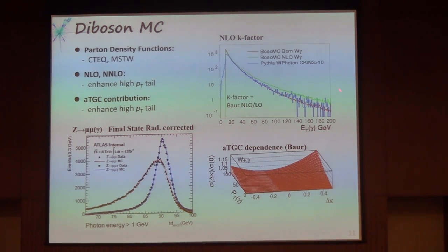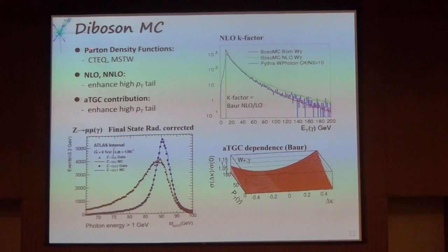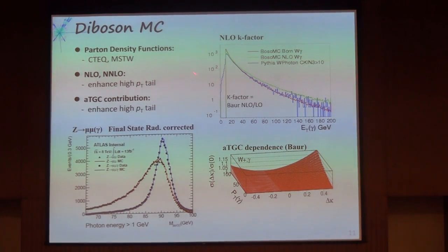Forget about the searches. Diboson on its own can no longer be a leading order measurement. It must go to several theoretical issues. For example, the most important is the parton density functions. And so we are using CTEQ and MRST, or the European collaboration. Why so? If you look at this distribution, the blue is the standard model leading order calculation, and the green is the next-to-leading order calculation, and the deviation is in the high PT region. And the high PT region is where you look for new physics.